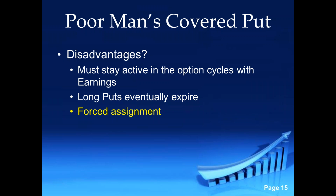For instance, if a stock is trading at 50 and we're buying the 55 put, the cost of that 55 put might be $6.50. So the difference there between where it's trading at 50 and the 55 is $5, right? And we're paying $6.50 for it. So we're paying extrinsic value of $1.50. Does that make sense to everybody?